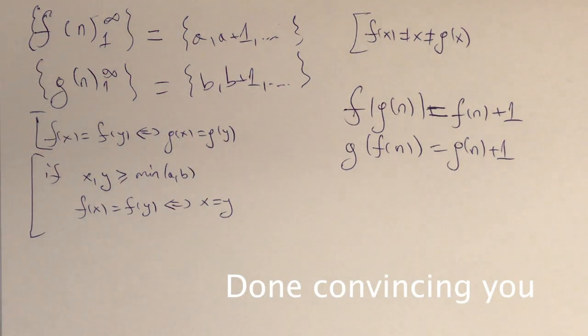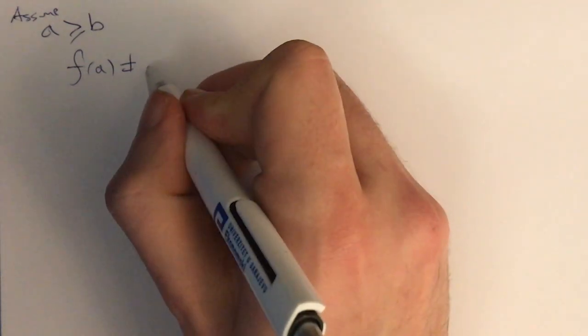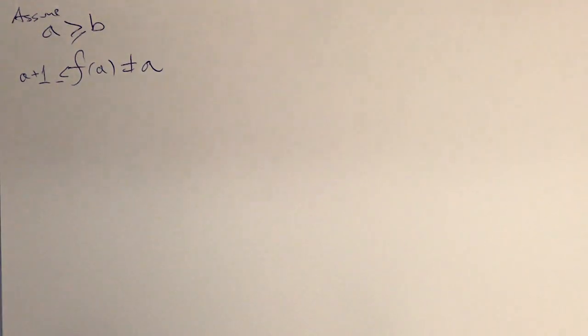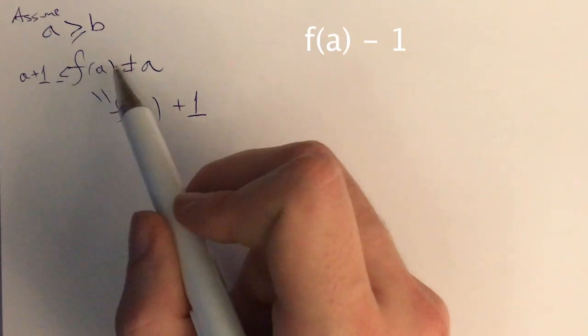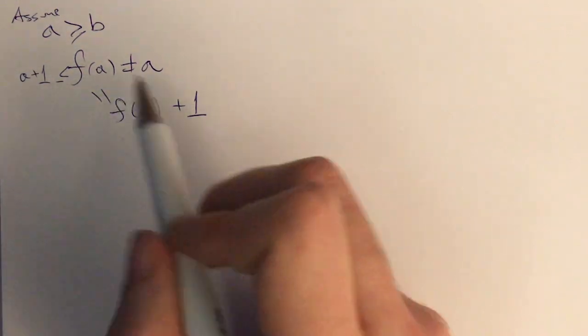So now the beautiful idea is, assume a is greater than or equal to b. Now we know that f of a isn't going to be equal to a, so it's at least a plus 1, which means in fact that we can write it as f of some t plus 1. The reason we can do that is because f of a minus 1 is greater than or equal to a, so such a t exists.